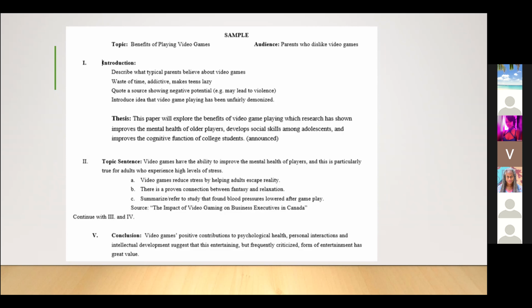And so we look at item 2, where we now see a very specific topic sentence. Video games have the ability to improve mental health of players. And this is particularly true for adults who experience high levels of stress, right? And so we see that the topic sentence provides a bit more detail on the topic of mental health that's presented in the thesis. And so that's what you want to look out for as well, that your topic sentences correlate to what you say in your thesis statement, okay?